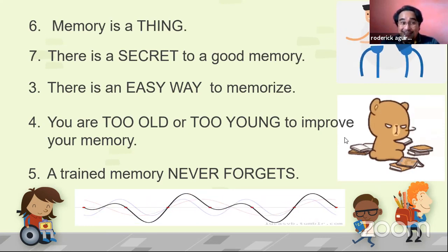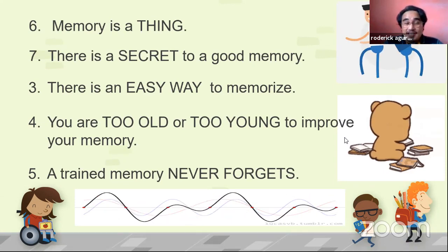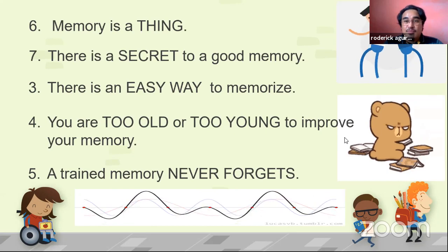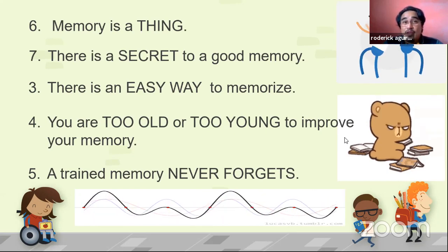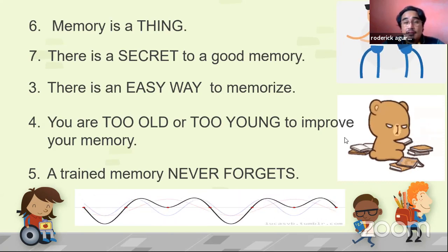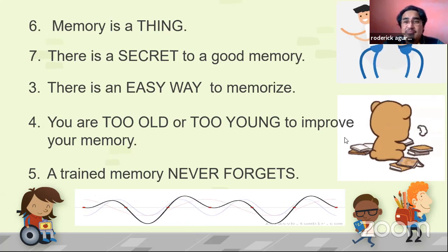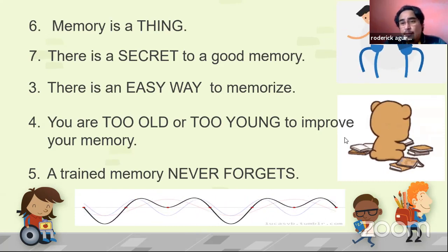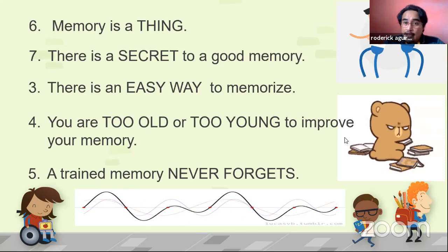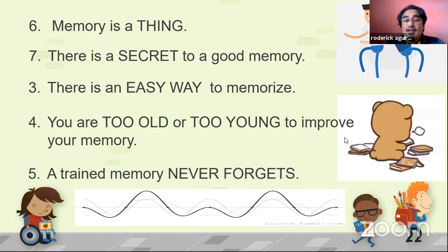And that should have been 8, 9. My numbering is wrong. So the 9th myth would be you are too old or too young to improve your memory. The age does not give us a guarantee of whether we have a capacity to improve our memory. It depends again on our experiences and how we engage in our lifestyle. So it's not necessarily age. It does not mean that the younger you are, the better your memory is, or the older you get, unless you have dementia and other diminishing memory problems, you'll be okay. Learning and brain capacity continues on. In fact, it improves as we get older, and as we use it constantly, we get better at it.